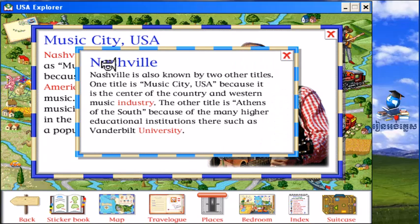Nashville. Nashville is also known by two other titles. One title is Music City, USA, because it is the center of the country and western music industry. The other title is Athens of the South, because of the many higher educational institutions there, such as Vanderbilt University.